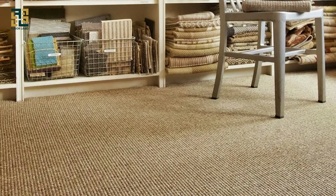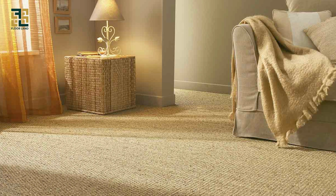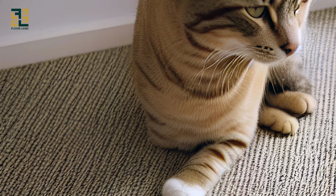In addition to being eco-friendly, Sisal carpets are also incredibly durable. Thanks to the inherent strength of Sisal fibers, these carpets can withstand heavy foot traffic and are resistant to stains and spills. Plus, Sisal is naturally anti-static, making it a great choice for homes with pets or allergy sufferers.